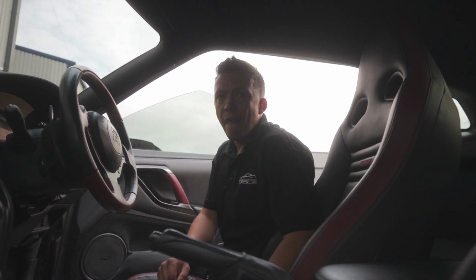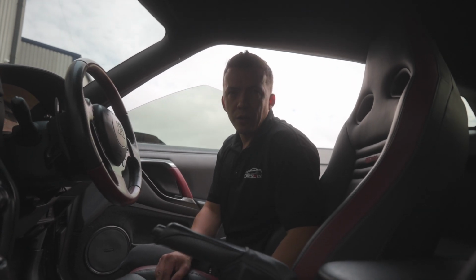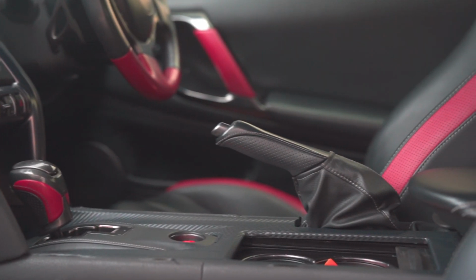And drivability is just, obviously we're going to go out in a bit. But yeah, obviously you've got bigger clutches. You've got a 22 plate clutch. That's right. You'll see for yourself.